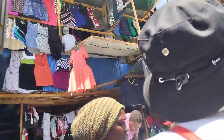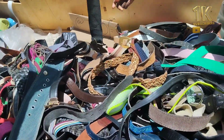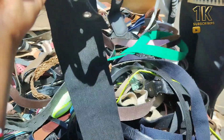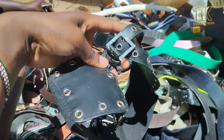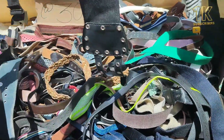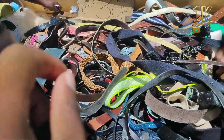So enjoy the video. So guys, all the belts here are 30 bob. Akuna ti 50, mia, all of them, guys. Look at this beauty. Very beautiful. Imagine I carried it home. Imagine 30 bob. Unapiga luku hivi na dress. With a shirt dress, with any kind of dress, on top of a sweater. Eish, giving look. Luku ni moto.